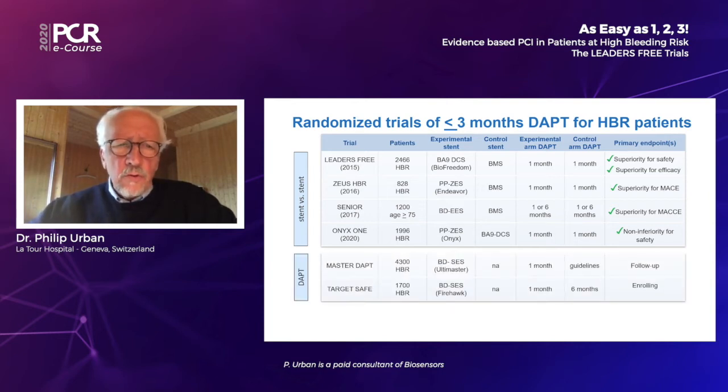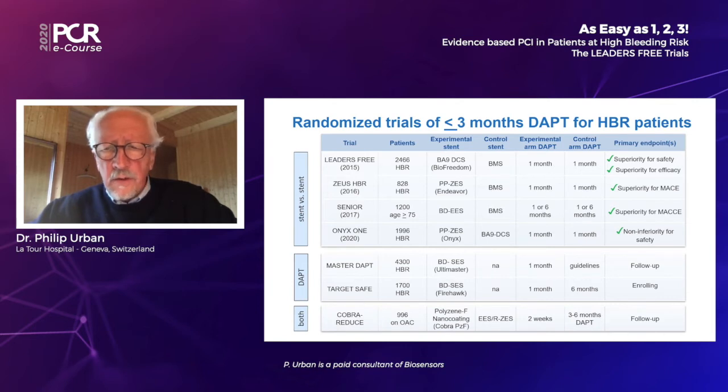There are two important trials comparing duration of DAPT in these patients, one Chinese, TARGET SAFE, one European, MASTER DAPT, and we will hear some of those results next year. And there is one trial, also in the follow-up stage, comparing a polyzene nano-coated stent to second-generation drug-eluting stents in patients on oral anticoagulants. So the field is moving fast and the interest is important.